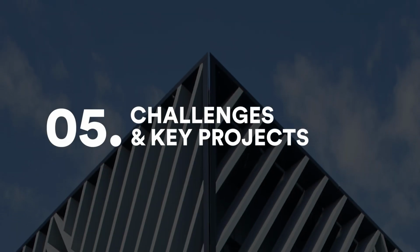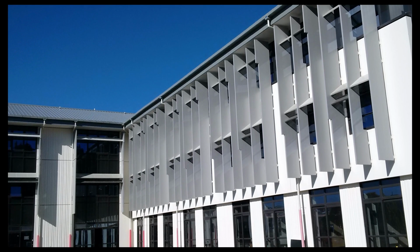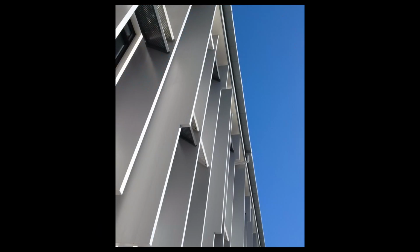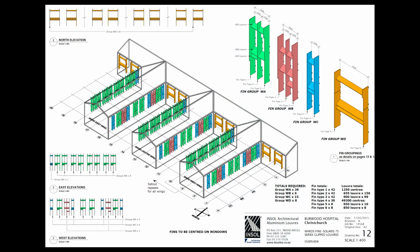So one of the most challenging projects we've done was the Burwood Hospital project in Christchurch. Complete new build after the old one was damaged in the earthquakes. And the bulk of the project for us involved these big, tall fins. They were 1 metre deep, 8 metres tall, about 180 of them or so on the project, at around 1100 millimetre centres, so quite close together. And they also had fixed perforated horizontal sections in between them.